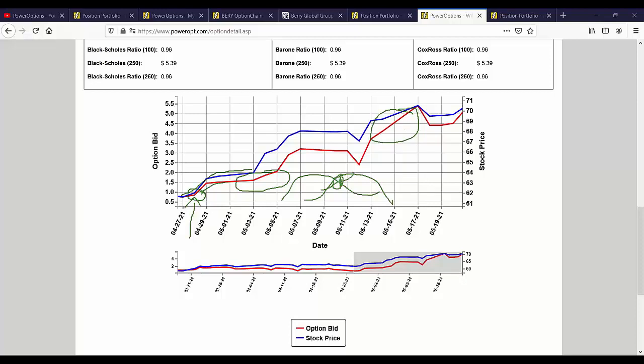So as a general rule of thumb, if you sold an out-of-the-money option and the stock starts to move up, you're expecting your call premium to increase. If you're still lucky enough to be, if you're still out of the money, I should say, at or near expiration, you'll start to get some of the time decay and you look to buy it back.